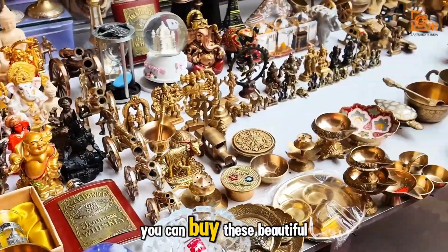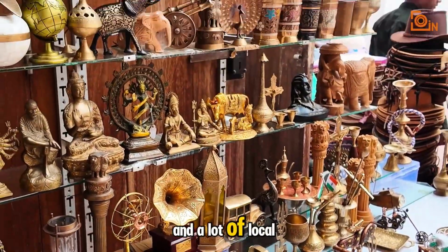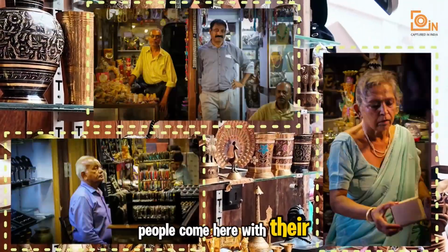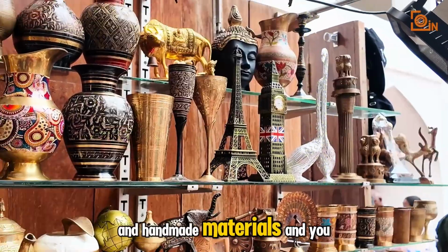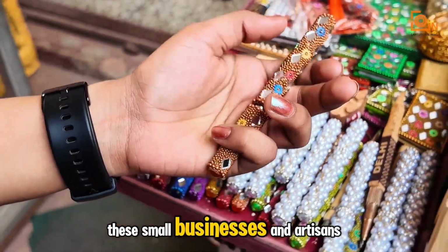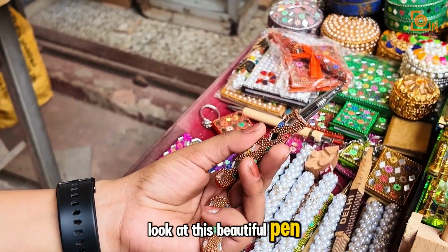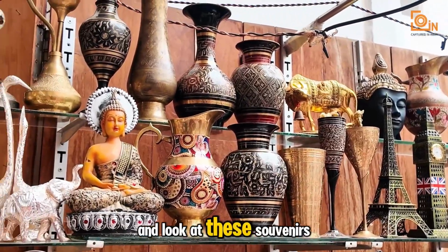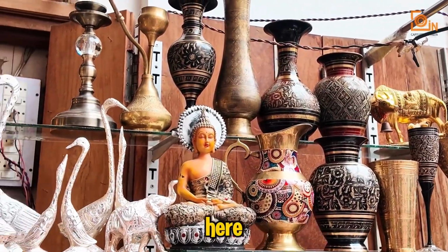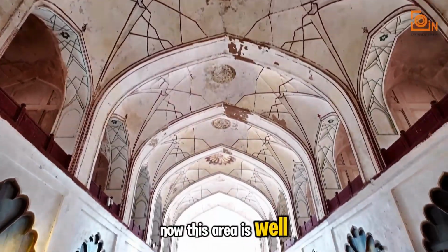You can buy these beautiful handmade crafts directly from this shop, and a lot of local people come here with their items and handmade materials, and you can buy them and also support these small businesses and artisans. Look at this beautiful pen and these souvenirs. You can take anything from here. Now this area is well ventilated.